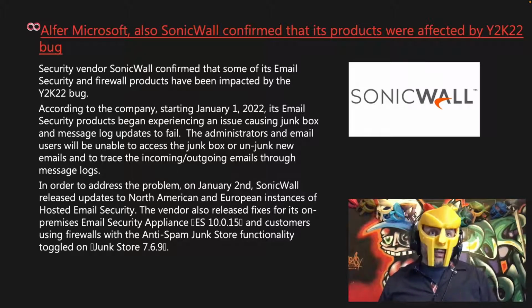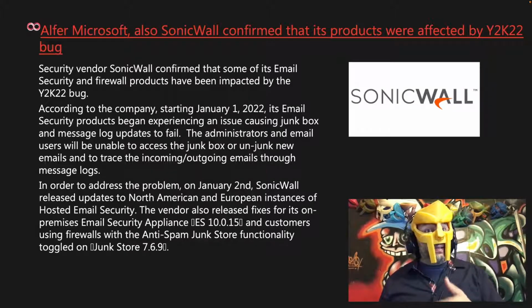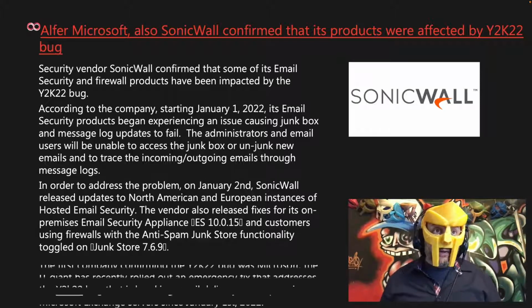In order to address the problem, on January 2nd, SonicWall released updates to North America and European instances of hosted email security. The vendor also released fixes for its on-premises email security appliance, ES 10.0.15, and for customers using firewalls with the anti-spam junk store functionality toggled on, junk store 7.6.9.